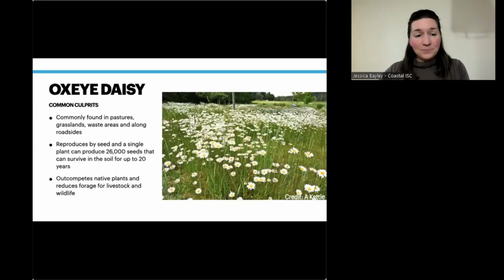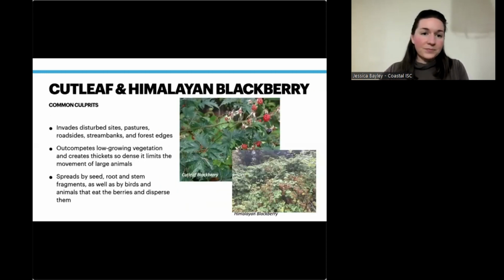Oxeye daisy is another common one found in pastures, grasslands, and along roadsides. It's a prolific reproducer and outcompetes native plants. It looks a little bit like a daisy. It doesn't grow quite as large as things like a Shasta daisy would, which is not invasive.